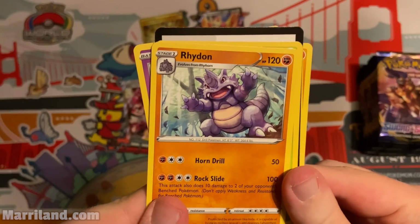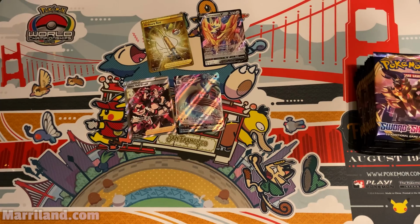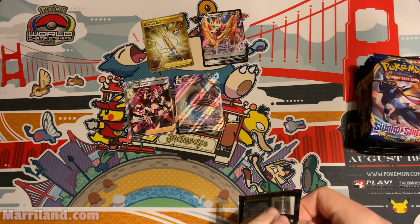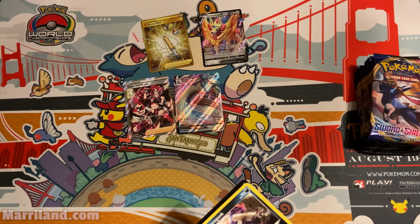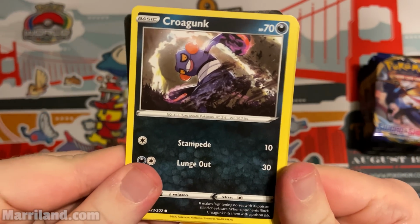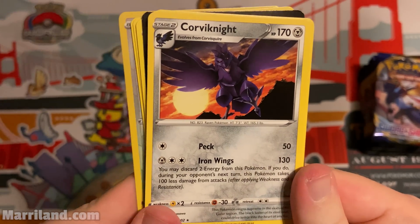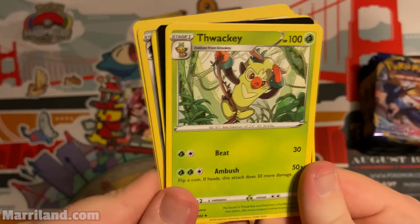Interesting. Potion. There's the Rhydon that wants a hug, and the Eldegoss. All right. Making some progress through here, that's for sure. I'm pretty satisfied with my pulls already. There's some cool things. That Golden Ordinary Rod, wow. That's so silly. What a great way to start. Krokorok, Silicobra, Minccino, Vulpix, Rookidee, and another Corviknight. So yeah, just imagine that Corviknight with the Galarian Berserker.